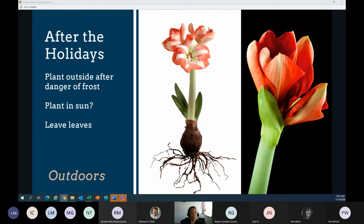I left a question mark behind the sun. I don't know why, but you do want to plant in a good amount of sun. They do take a little bit of shade, especially since they are found a lot under trees. And then you can divide those bulbs in the fall.